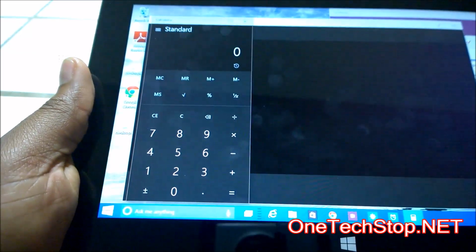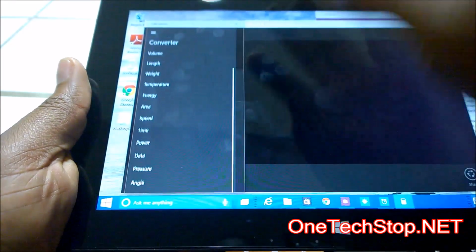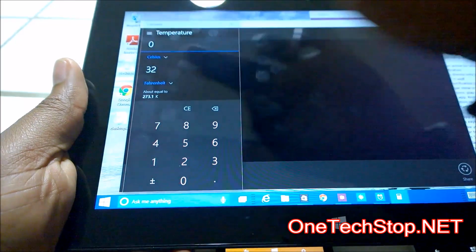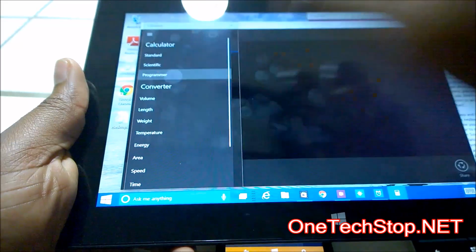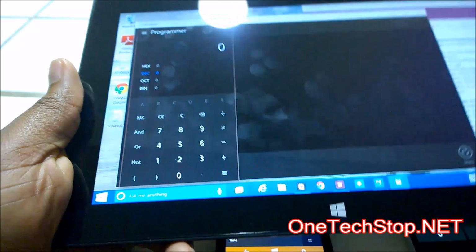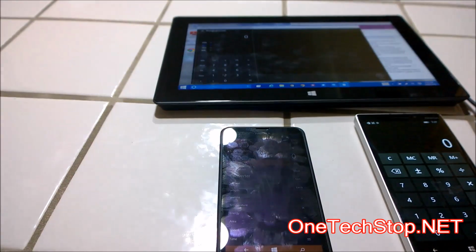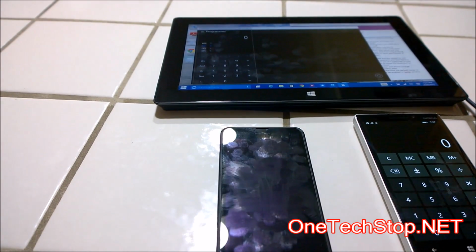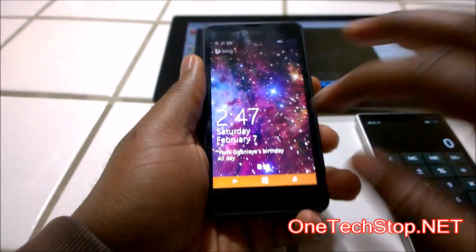So there you have it. It's exactly the same thing. You have your hamburger button here, and you can choose different converters, power. So it's the same. That just gives you a kind of glimpse of what's coming and how unified the operating system will be eventually.